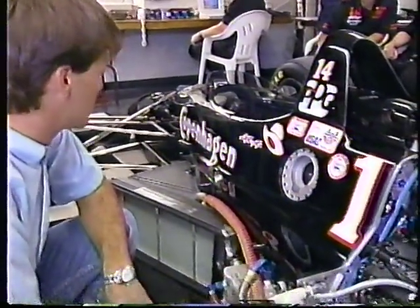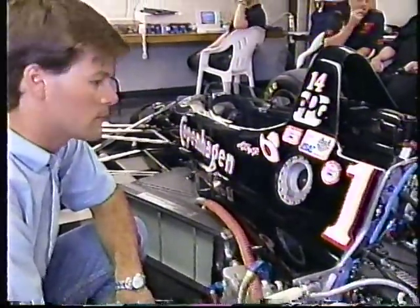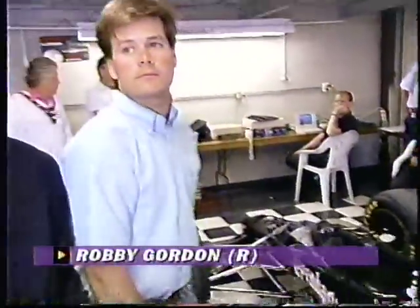And Paul, Robby Gordon is looking over his mentor's car, A.J. Foyt Jr. It still carries the number 14, which, by the way, you will never see at the Speedway again. The number was retired. But, Robby, a lot of speculation that you may attempt to qualify this car this afternoon. What's the real story? Well, I really don't know yet.